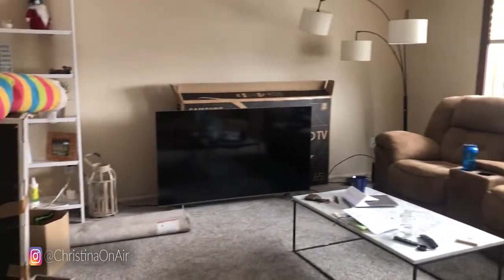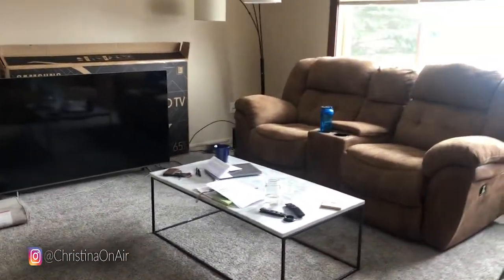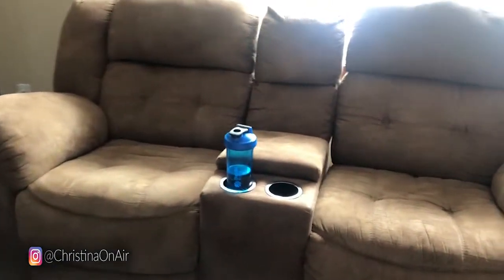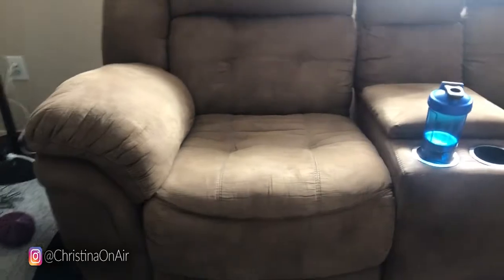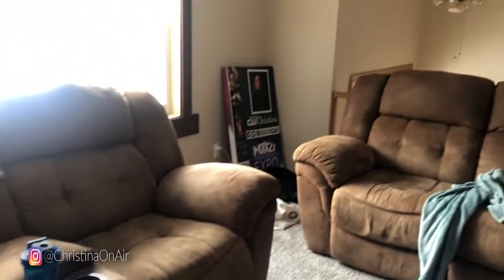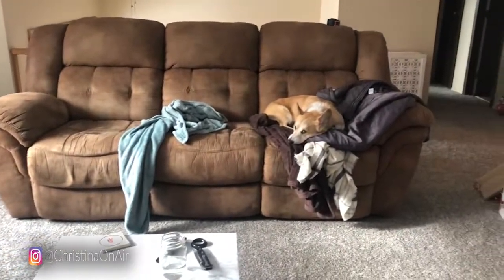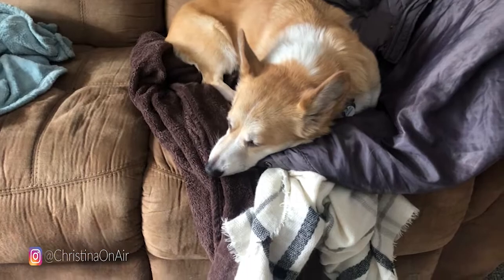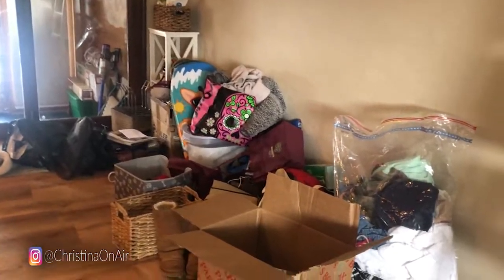Our TV stand broke, our little entertainment center, so we're working on getting a new one. The couches here are missing a little piece to kind of hold it together, so you can see there are gaps there. And there's my little sign back when I was still on TV. And then here's Biggie. Let's go check out what Biggie's doing. So it's just him hanging out over there. And then we'll walk into the kitchen.